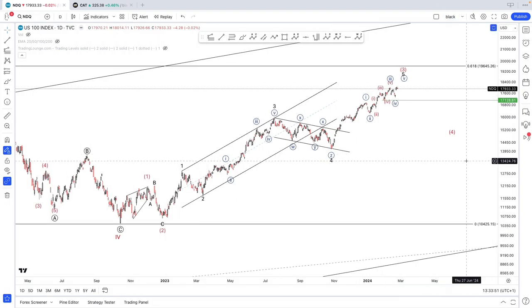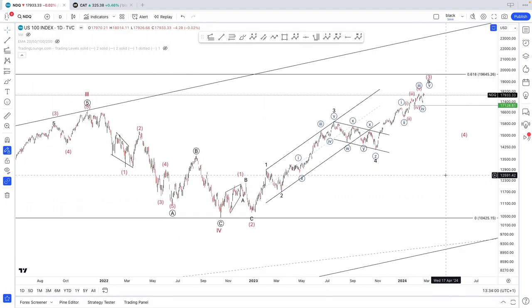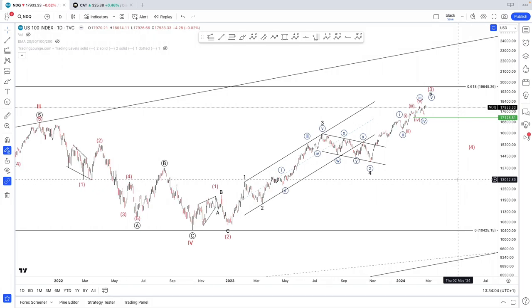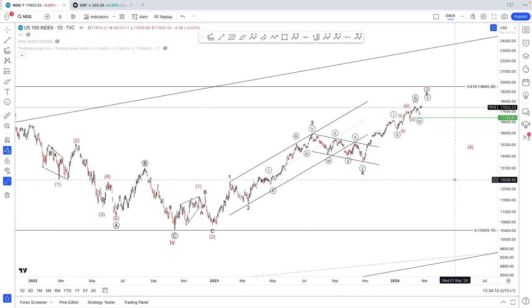So as always, these are not financial advice, just me sharing technicals on Elliott Wave. And as always, I'll try not to edit the video too much. I actually try not to edit at all. So it'll be quite a raw form of the video so that you guys see the thinking process. And I'll try not to mumble too much.